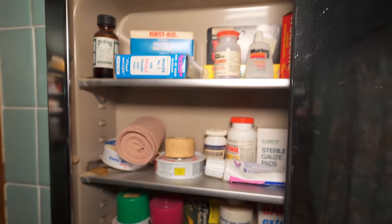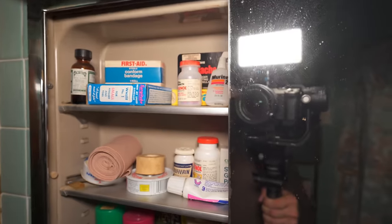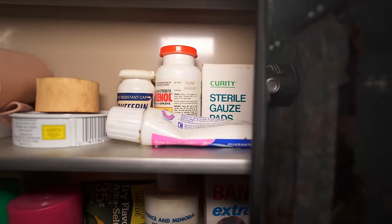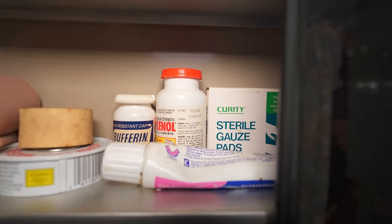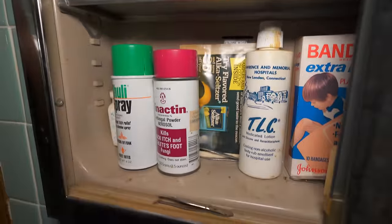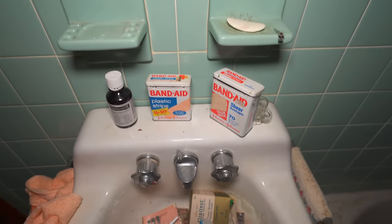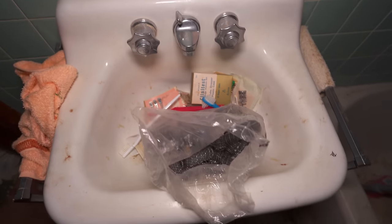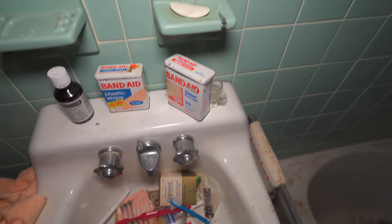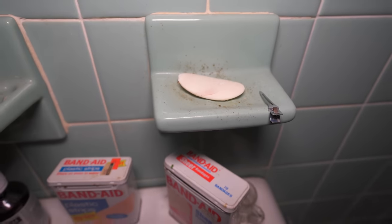Yeah, if this was an end of the world scenario, you got band-aids. I mean, I wouldn't take any of this medicine. That Tylenol right there expired in January 1994. But at least you got some band-aids. Some more band-aids here. I wonder if they're still sticky, those rollers. Still got soap, just that was the last soap whoever lived here used.